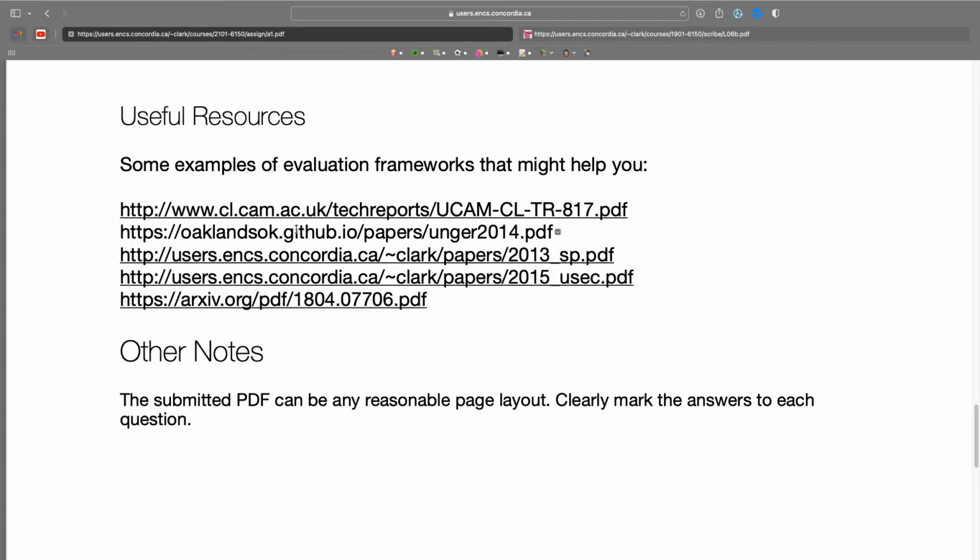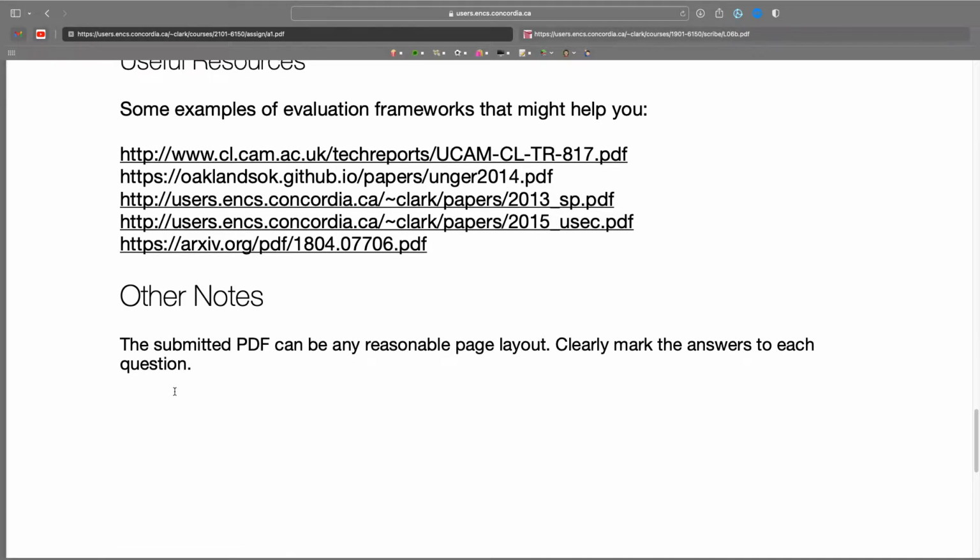So the first one's the password. The second is for secure messaging protocols. This one is for things related to HTTPS, which we've been talking about in class. This one is related to Bitcoin crypto wallets. And this one's related to secure email. 3 of them coincidentally written by me, but anyways.